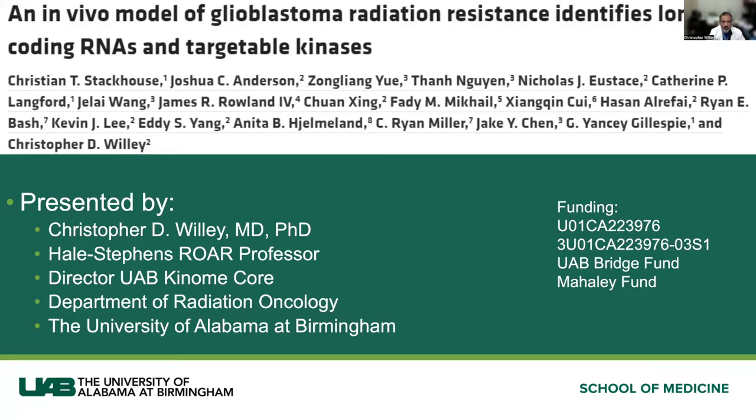Hello, my name is Christopher Willey, and I'm a physician scientist in the Department of Radiation Oncology at the University of Alabama at Birmingham. And it's my pleasure to present to you the author's take for our recently published manuscript entitled An In Vivo Model of Glioblastoma Radiation Resistance Identifies Long Noncoding RNAs and Targetable Kinases.